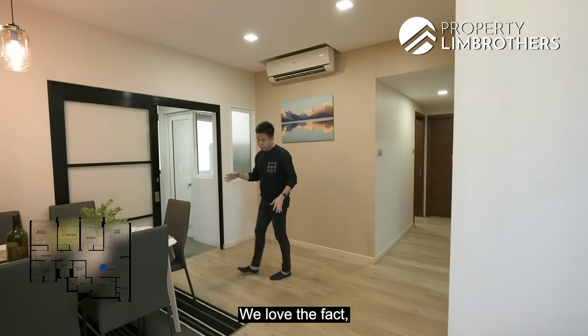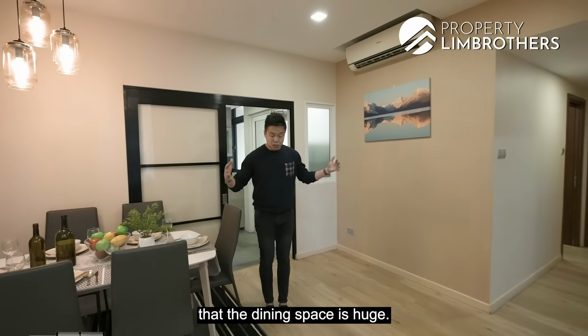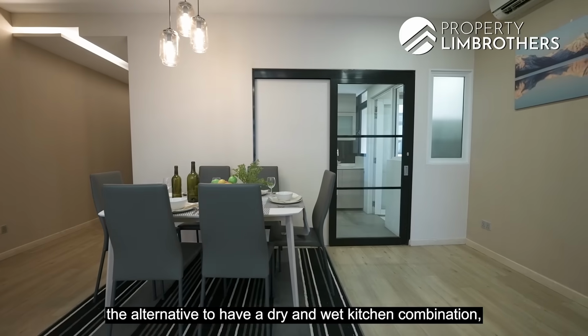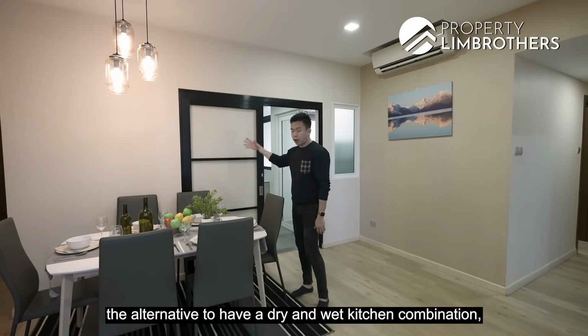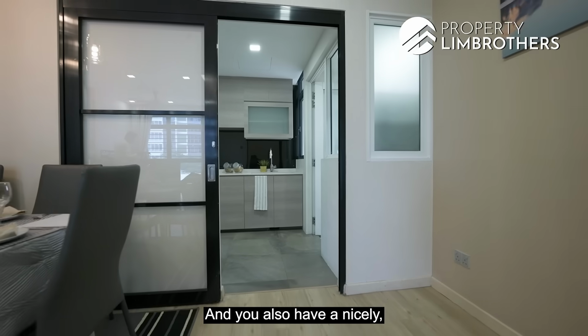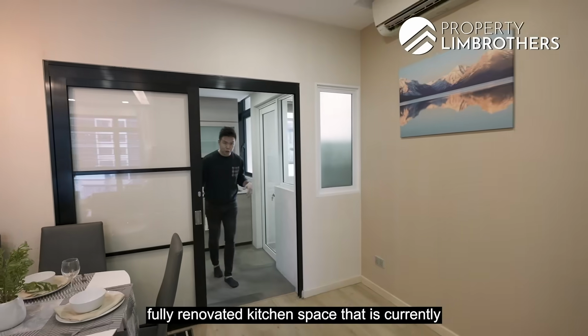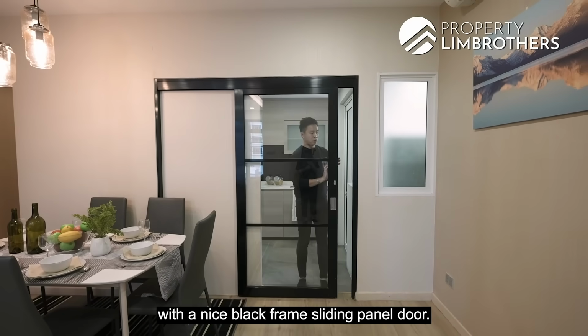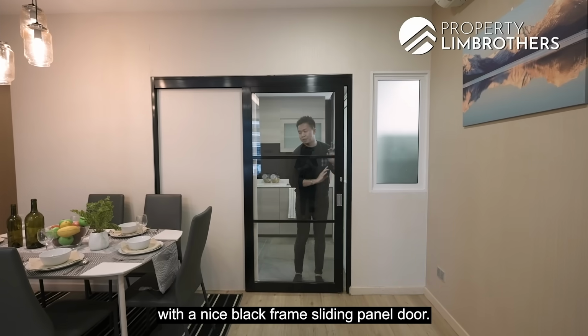Come on. We love the fact that the dining space is huge. Now, most importantly, this dining space gives you the alternative to have a dry and wet kitchen combination, which I'm going to show you how to design later. And you also have a nicely fully renovated kitchen space that is currently an enclosed kitchen concept with a nice black frame sliding panel door.